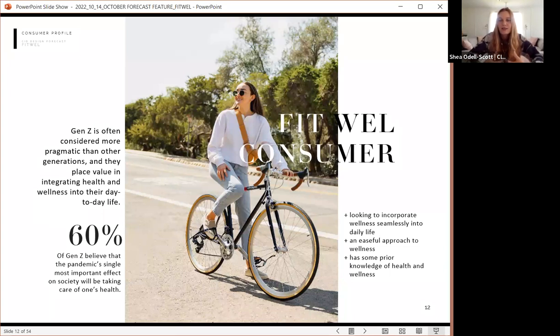And our role as designers, as operators, is to make sure that that fits seamlessly into the experience of living in one of these buildings, where these people don't even have to think about it. And so Gen Z, knowing how pragmatic they are, they don't want to have to think about waking up and making sure they're doing the stairs instead of the elevator. They want it to be this natural progression through their day that they don't have to think about. It's integrated into their life, and that is how they approach wellness.